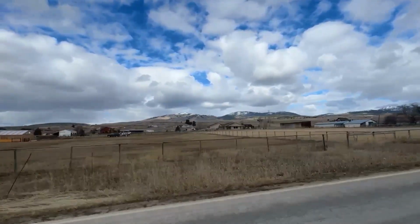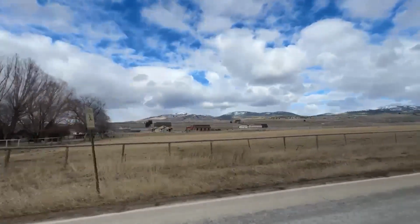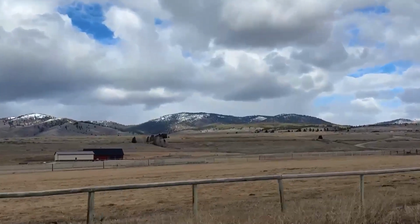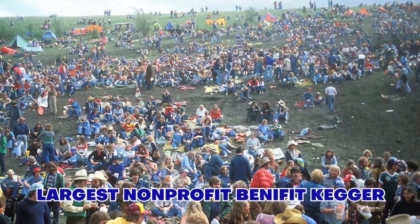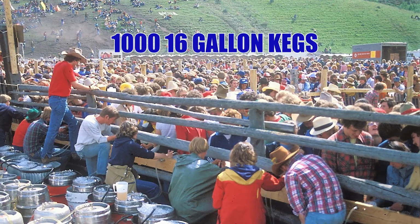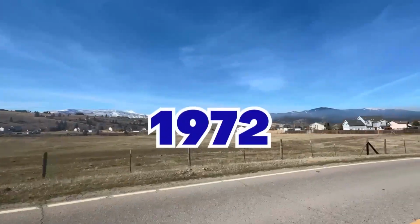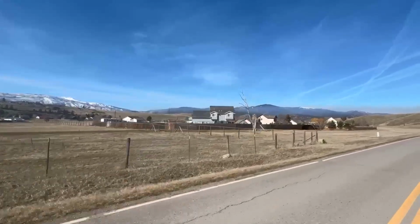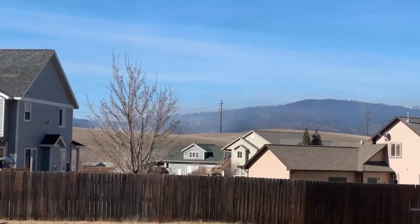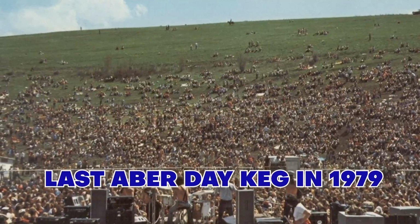This was also the location of the world's largest kegger, the Aberday keg. Aberday keg was a fundraiser for the University of Montana Library, I believe. In 1979, the Guinness Book of World Records dubbed it the largest nonprofit benefit kegger ever held, with over 10,000 people attending and more than 1,016-gallon kegs of beer refreshingly being consumed. And it started in 1972 by one of the departments at the University of Montana, and carried on with live music and a lot of interesting things happening until 1979. In fact, I was able to take in the last Aberday keg in 1979.